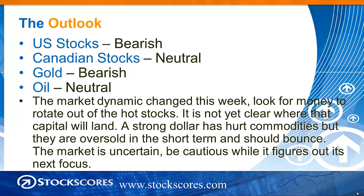A strong dollar has hurt commodities, but they are oversold in the short term and they should bounce. So don't be surprised to see a short-term bounce in gold, but don't get suckered into it either. The market is uncertain right now. Be cautious while it figures out its next focus. We may get our answer as we go into earnings season, which of course begins very soon.